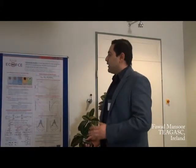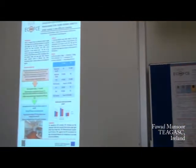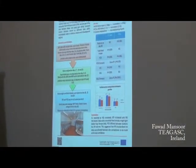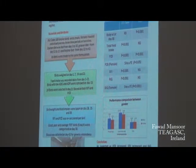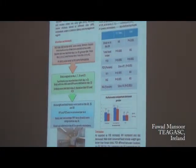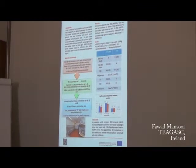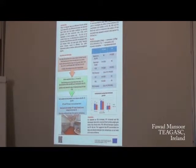So basically what was done is that overall 342 Cobb 500 birds were used in the study across the two sites, and male and female birds were used in equal number, and they were housed individually. They were given a similar diet that was made to the same formulation. There was a starter, grower, and finisher diet.